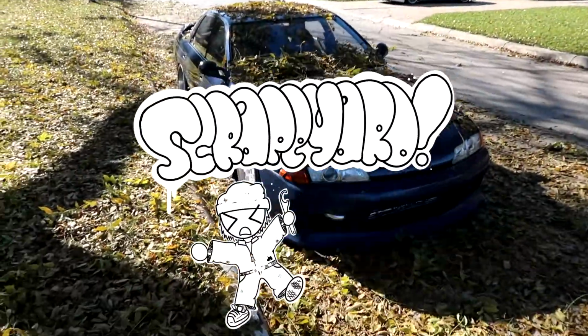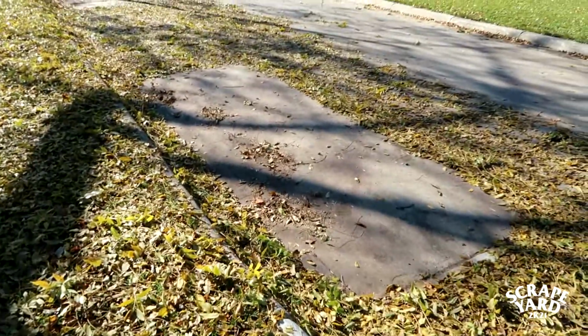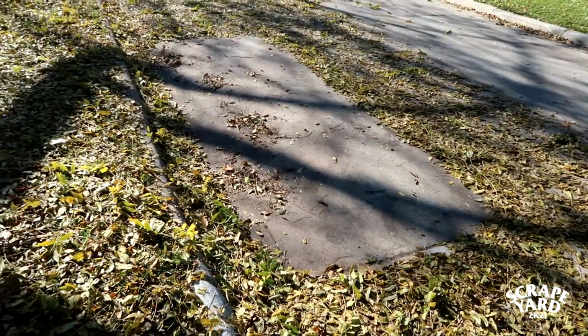Well, every single leaf decided to fall off the tree at one time, it looks like. It's like a little stencil of a skyline. That's so funny. Anyways, and has the valves tapping every time it starts.